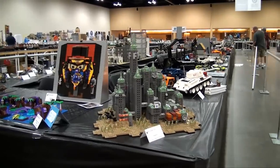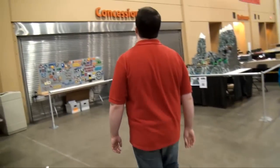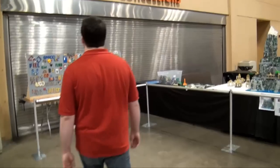Mm-hmm. And before we head down the other side of this aisle, I want to make sure we come back and hit a couple builds that are on the back wall here. So the first isn't an actual build. It's more of a collaborative, in a sense.